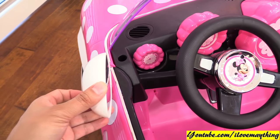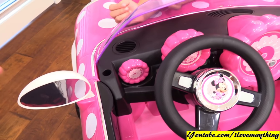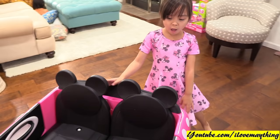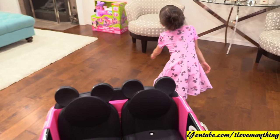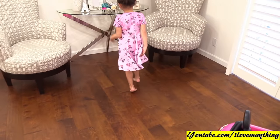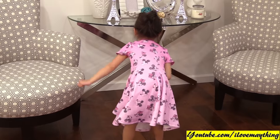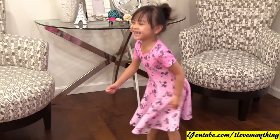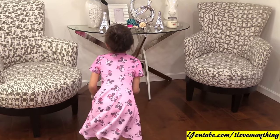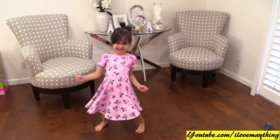Nice. Oh, look! You can move the side mirror! Hello! I'm going to tell you something. What something? I'm going to tell you this. What kind of a dance is that? Silly dance? A silly butt dance? Silly girl.